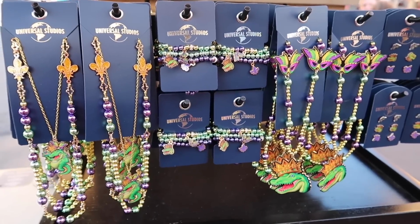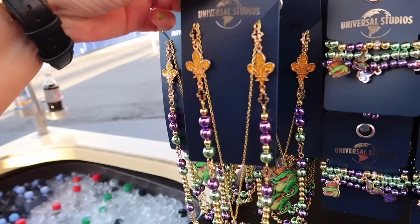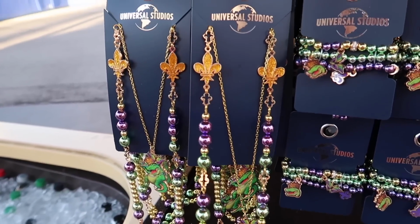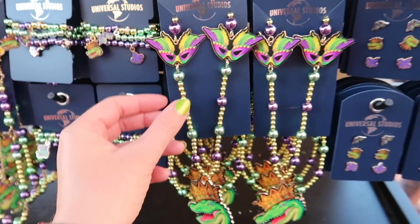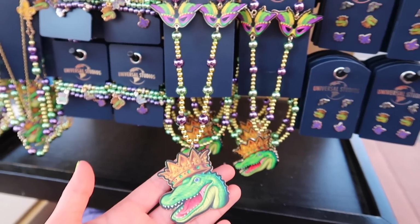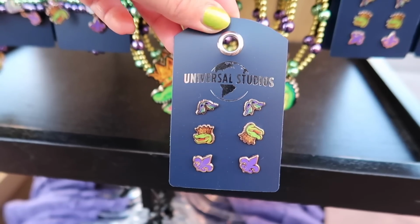They've got some really fun and funky jewelry here. This looks like a necklace that is beads. So it's like you can wear your beads as a necklace. That's really neat. And what do we got here? Some bracelets. Yeah, so they're bead jewelry with the masks too. And the gator. And then earrings.